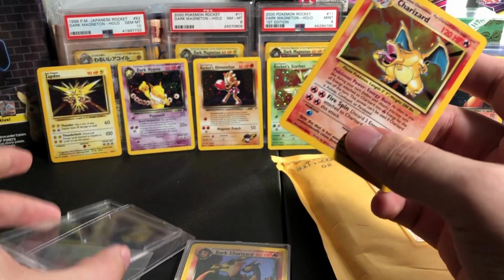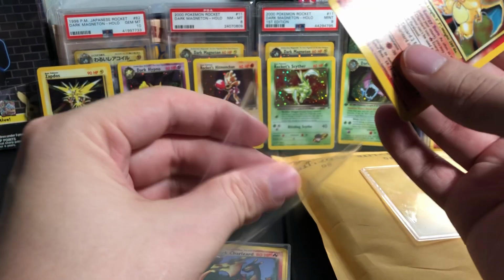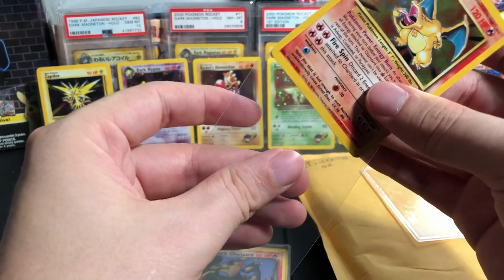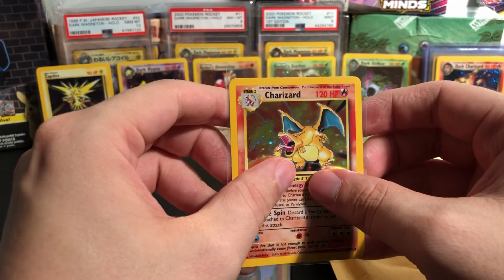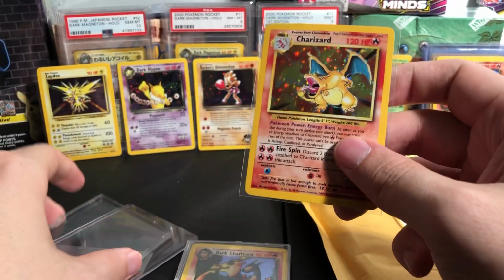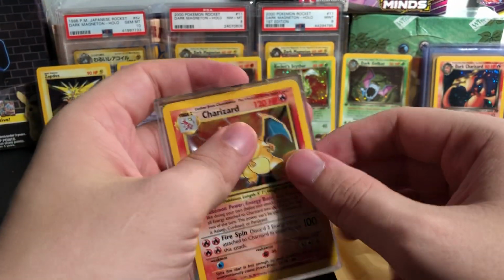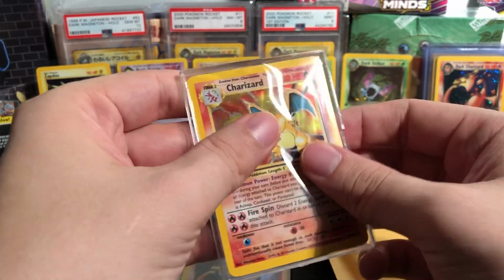I love this little card holder. Unfortunately for him, I think what he should have done is had it in one of these penny sleeves. The sleeve, I think, helps keep the air away from the card, and I think that would have helped it from warping. This is the first base set Charizard I ever owned. I never owned one when I was a kid. Can this go in here?